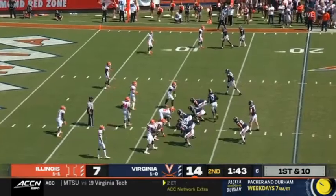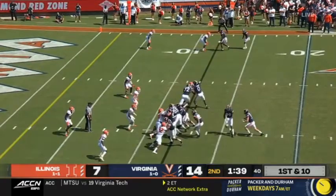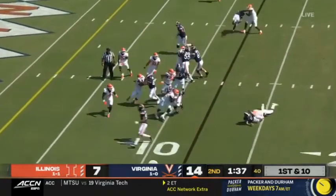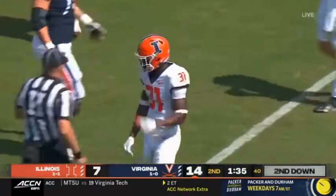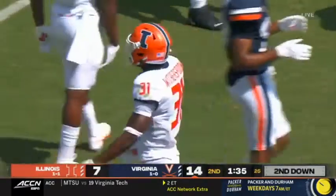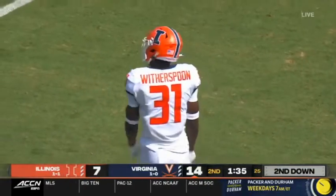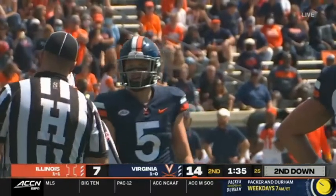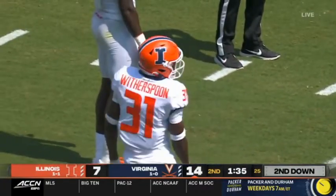Now an unbalanced formation for UVA. Thompson in motion, the fake to him. Armstrong will keep it on a designed quarterback run, and a nice job reading the play by Devin Witherspoon, who comes up from his cornerback spot to make the stop for a loss of 2. Yeah, Devin Witherspoon, really good job rebounding after a couple soft coverages in that first quarter. Big play on that last series in the end zone. Good job coming up and making a tackle.